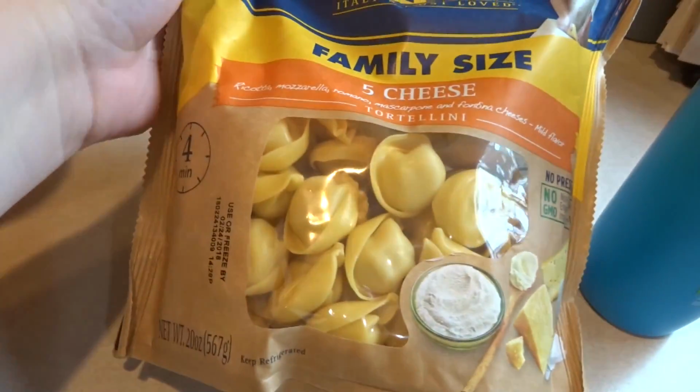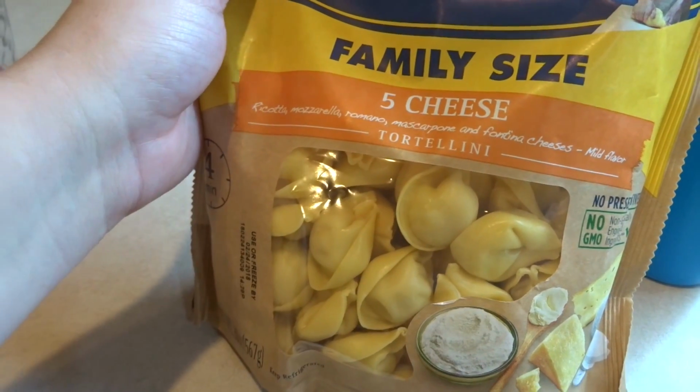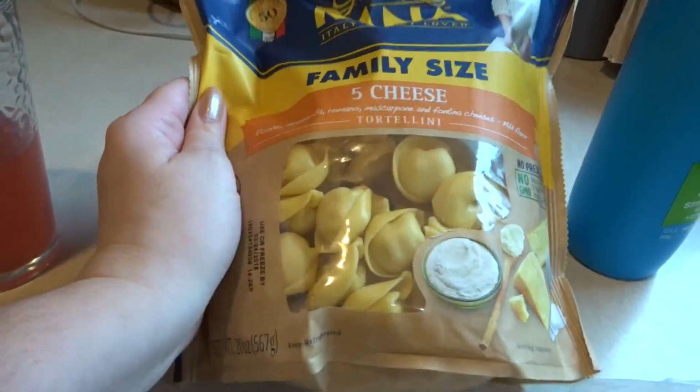And then here, I will show you this too. This is the tortellini that I bought to put in it. It's 5 cheese, so it's got ricotta, mozzarella, romano, mascarpone, and a fontina cheese. Oh my lord, guys, that's going to be so good. I'm actually really, really excited about dinner tonight.